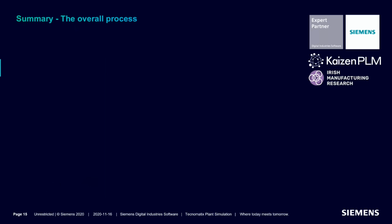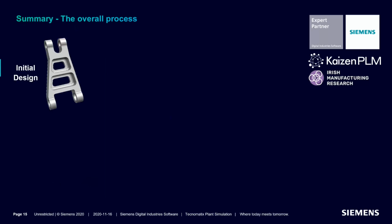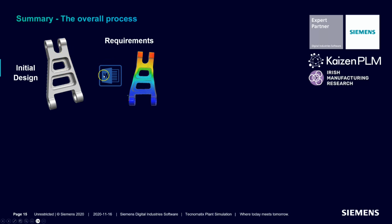So what does the overall process look like for topological optimization? Well, we started off with our initial design. We've already seen where that came from in the assembly. From there, we then look at the requirements, both the loading requirements that are applied to the piece in use and any documentation standards from governing bodies, what have you, that relate to performance of that part. And then we run a process referred to as topological optimization.